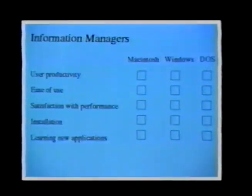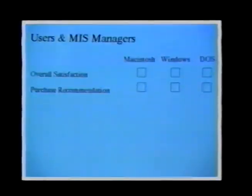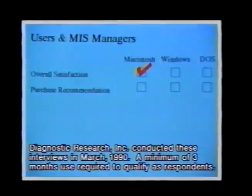That's what an independent research organization, Diagnostic Research Incorporated, found out when they interviewed MIS managers and individuals who have used Macintosh, DOS, and Windows. The MIS managers rated Macintosh higher both in user productivity and in ease of use, while users rated Macintosh higher for ease of use and as a source of satisfaction in their jobs. When asked how satisfied they were with their computers overall, managers and users both gave Macintosh the highest rating. When it came time to recommend purchase of a particular system, both MIS managers and users did what came naturally. They gave Macintosh the strongest recommendation.